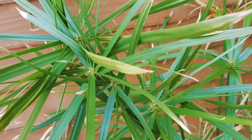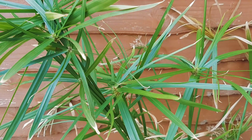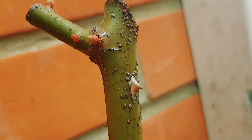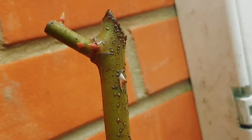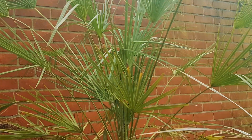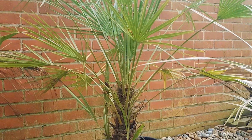This is a Pampas grass I pinched from my parents' garden. It seems to like the spot well, but eventually I'd like to put it in the stream. This is a rose we found when we moved into the garden. It was in a sorry state, so I'm trying to rescue it. Now this is a winter garden centre bargain. It's quite a large example of a dwarf fan palm.